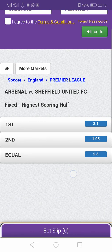You understand? The good thing about this strategy is that you can always analyze, because there are certain teams that like to score late in a match. Even though teams are not consistent in that, there are certain teams that you find don't score goals in the first half. It's always not the first half, but the second half, boom, they score goals. So this is what the market means. It's simple. Highest scoring half, that's all.